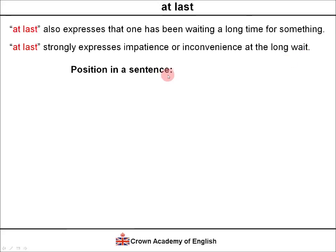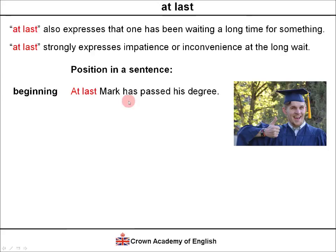And we have three choices for the position in a sentence. It can go at the beginning. At last, Mark has passed his degree. So here's Mark. He's very happy. He has passed his degree. He has graduated. So the fact that we say at last here, it suggests that perhaps Mark had a few difficulties and perhaps his degree was very long. Perhaps he studied medicine and it was perhaps 7 or 8 years. So at last, he's waited a long time.